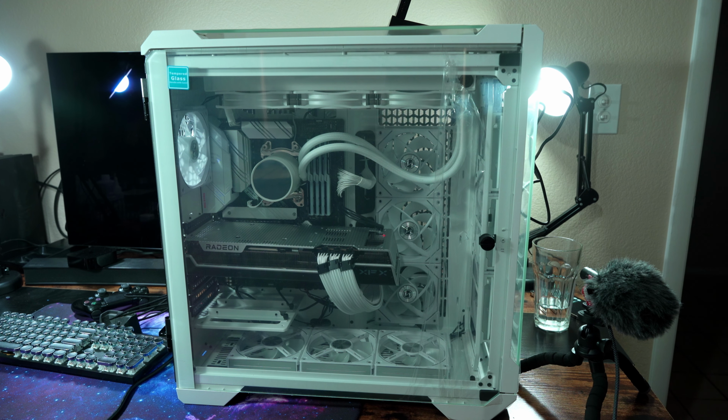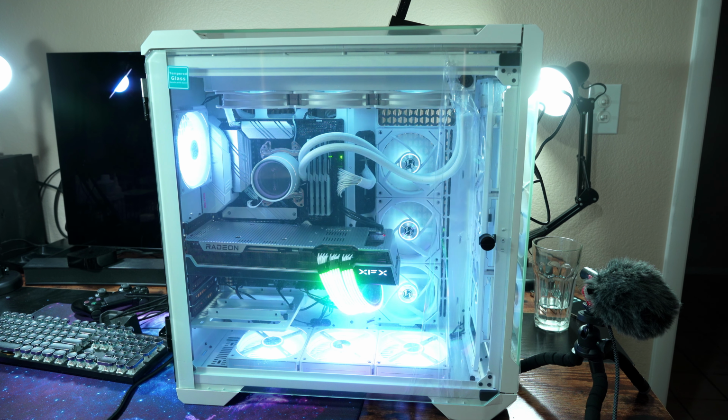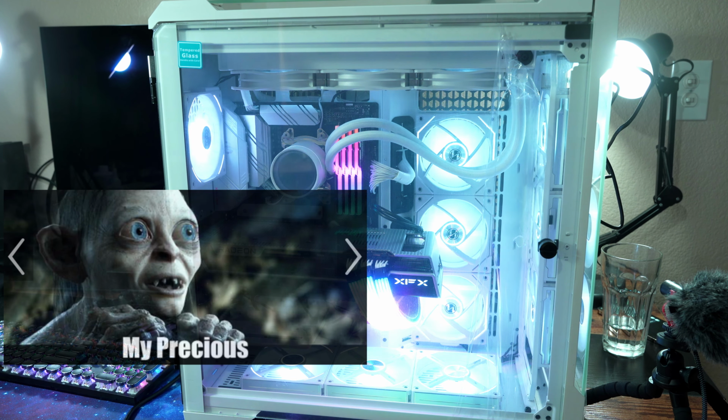masterpiece. Let me see if it turns on. Hopefully it does. Bam! See all the lights? It's kind of bright, right? It's kind of bright. It's looking pretty good. Let me zoom in there. Woo! It's so pretty. It's so pretty. Let me make it darker in here a little bit. I mean, come on, right?